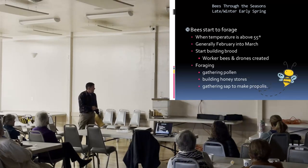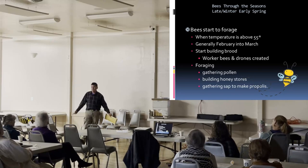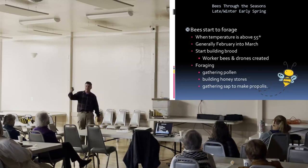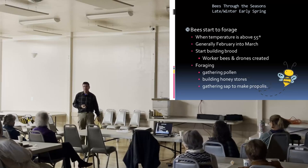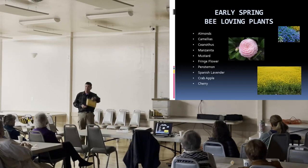Okay. So bees start, 55 degrees is our kind of indicator of when the bees will be going out of the hive and foraging. It could be dead winter, December, January, and if the temperature goes above 55, they are out of the hive and they're looking for anything that they can bring back in, any pollen. And there's quite a few plants that have pollen in the wintertime.